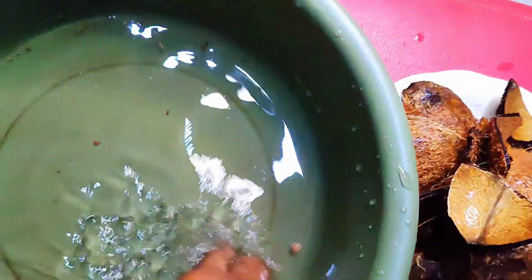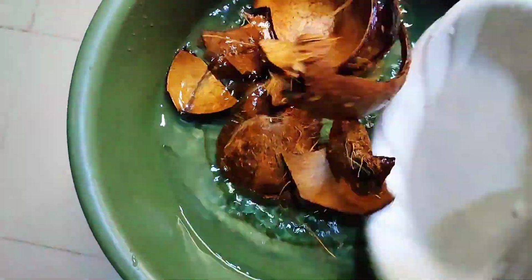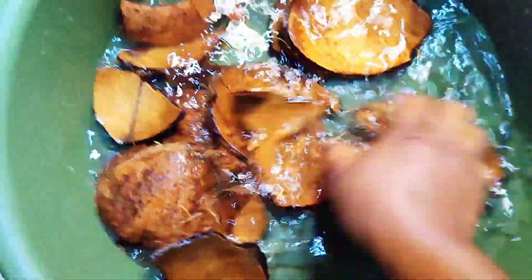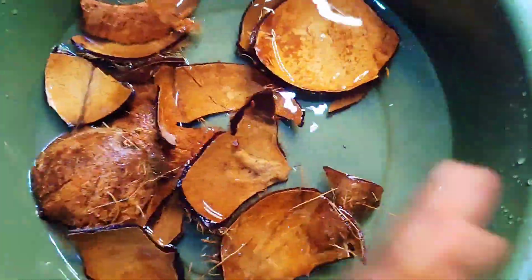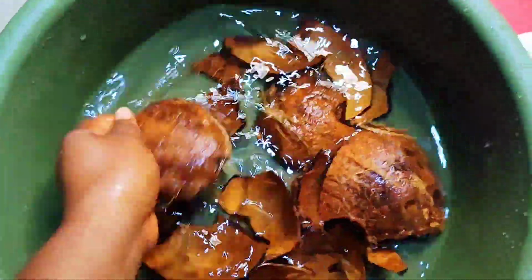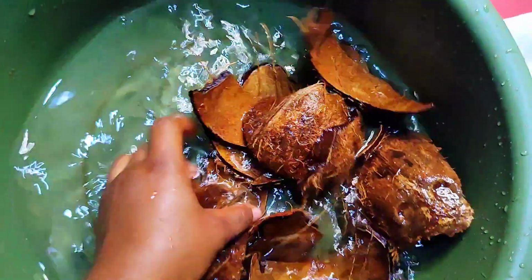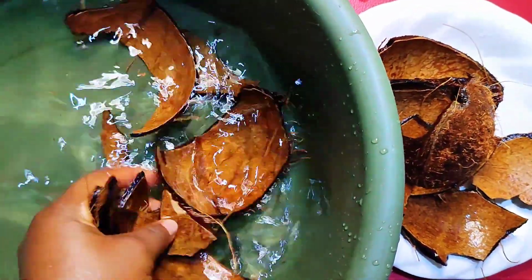So what you are going to do is get your coconut shell and wash it very well. You can wash it twice, you can wash it as many times as you want. Then after that, you get your boiling kettle, put your washed coconut shell inside your washed pot, add water to it and boil it for like 5 minutes. Then after 5 minutes, you turn off your heat and allow your coconut shell water to be warm, not cold. Allow it to be warm, then you have your bath with it.